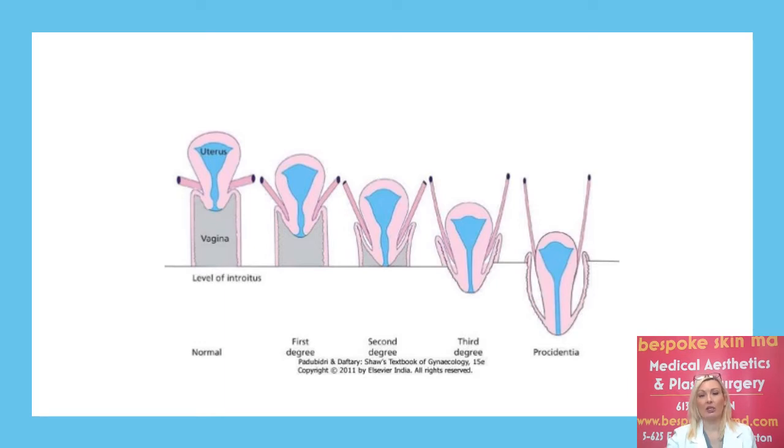2nd degree, it's dropped down in the vagina, and the cervix is sitting at the level of the introitus. Introitus is the entrance to the vagina. 3rd degree, your cervix is sitting outside, and 4th degree, your vagina is basically inside out. So clearly, that is going to have very significant functional implications if we're leading to these higher degrees of prolapse.